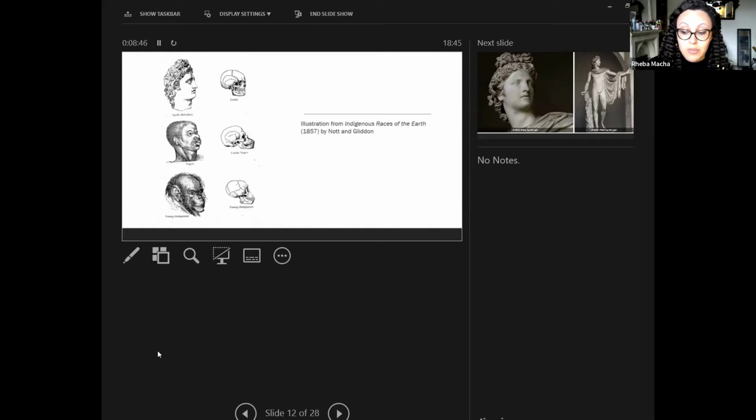Light Europeanness was superior, attractive and valued. Foreign darkness was considered savage and closer to animal, as demonstrated in this illustration here by the slightly later Nott and Gliddon. So we've got Europeans, the Greek Apollo Belvedere at the top, chimpanzees at the bottom, black Africans in between.